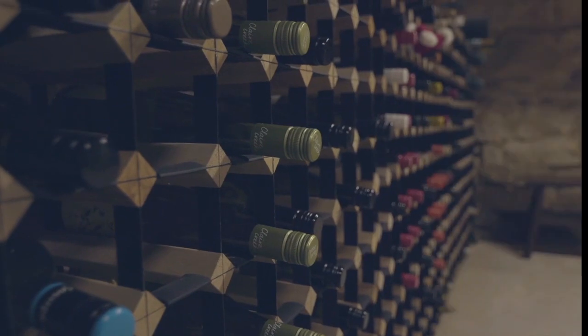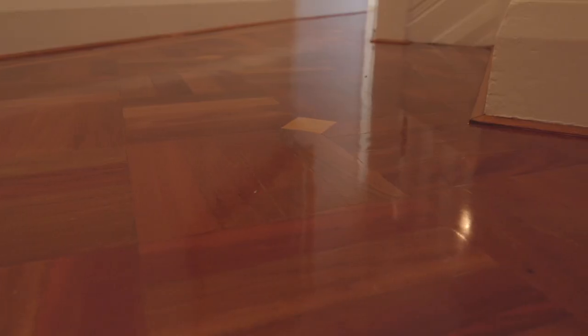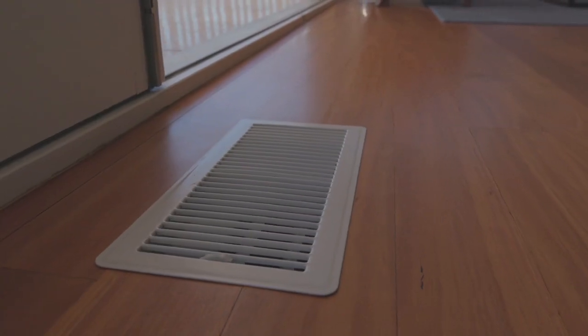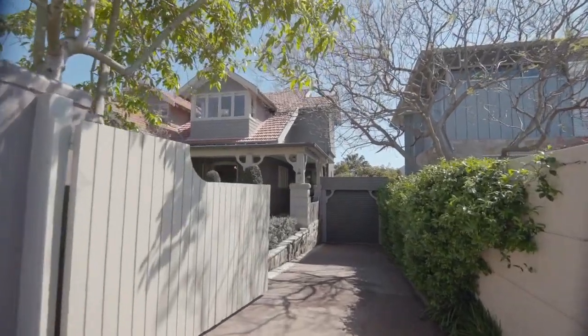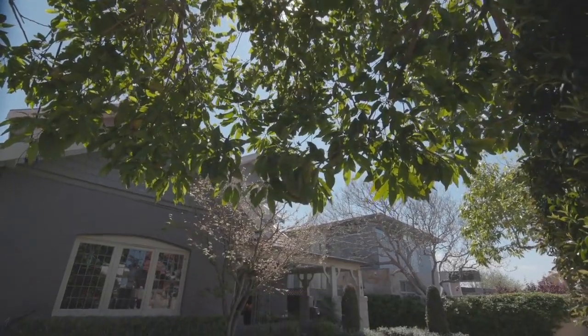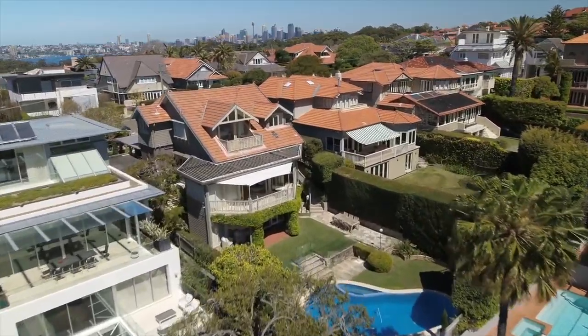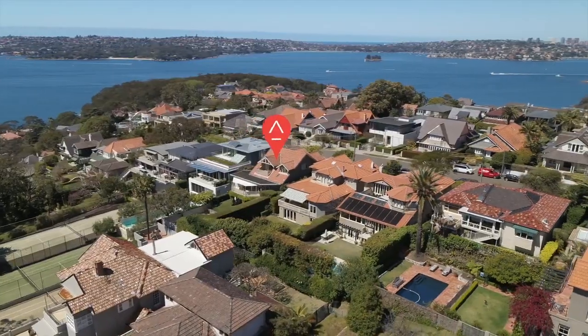Additional luxuries include a wine cellar, polished timber floorboards, high ornate ceilings, ducted air conditioning, and tandem parking. A property that will never go out of style, it presents an exceptional lifestyle purchase in one of Mosman's most prized settings.